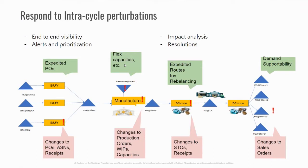You are able to provide alerts so that when the user interacts, whether it's a material manager, a procurement manager, a production planner, a customer service representative, whichever role is interacting, they understand what to focus on in a prioritized way, right? They are able to understand the impact analysis. If there was a PO delay, the production order can get delayed, the STO can get delayed, and the end customer's order can get affected. So there is a reaction chain, if you will, that exists.